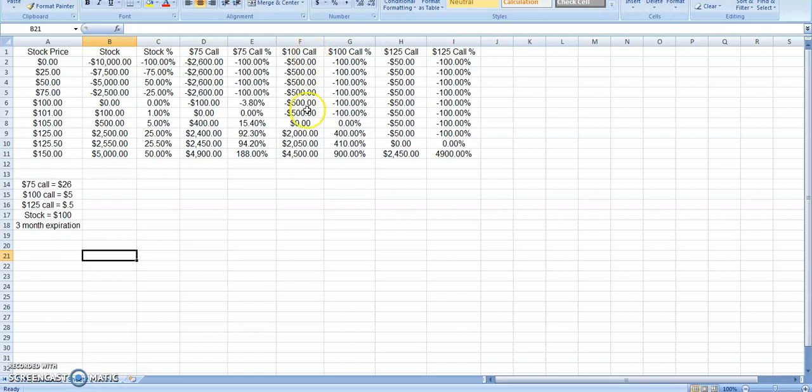The $100 call break-even is $105 a share right here, and then you can see the dollar gains. Not as much as the stock or the $75 call, but now you're really starting to talk about percentage gains really ticking up here. Your 125 out of the money call option, a 4,900% return. That's if the stock gets up to $150 a share. So you can see the numbers here at the bottom, compare them all.